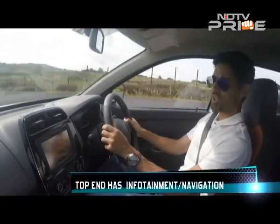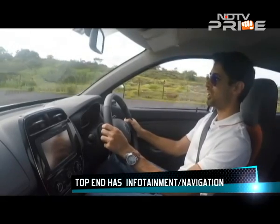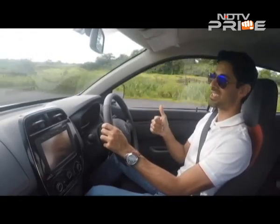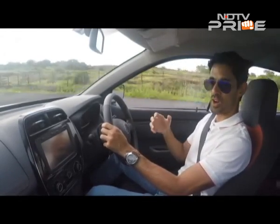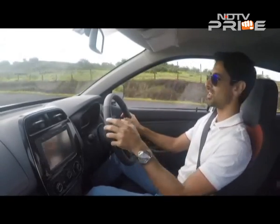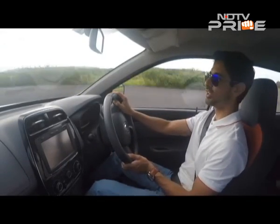So this car is based on a brand new architecture from Renault, and the way they've been able to build it to a price is one, because it has 98% localization. In fact, 80% of the work done on this car is done by Indian engineers. So there's a lot of Indian content in this machine, and it's actually pretty sprightly going down the road.